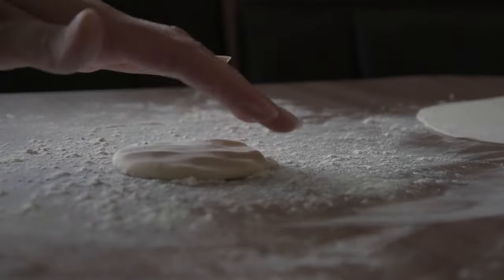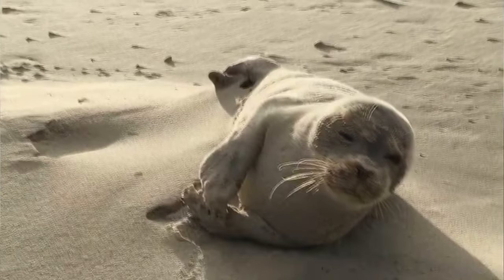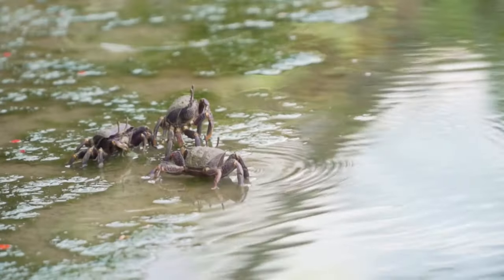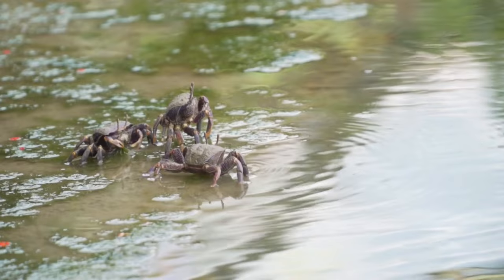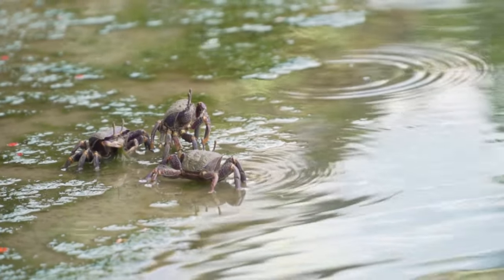This is why cookie-cutter sharks are most often considered parasitic animals. They don't typically kill their prey, but they certainly leave a mark. Cookie-cutter sharks may also eat crustaceans, which they'll consume whole, as well as large squids.